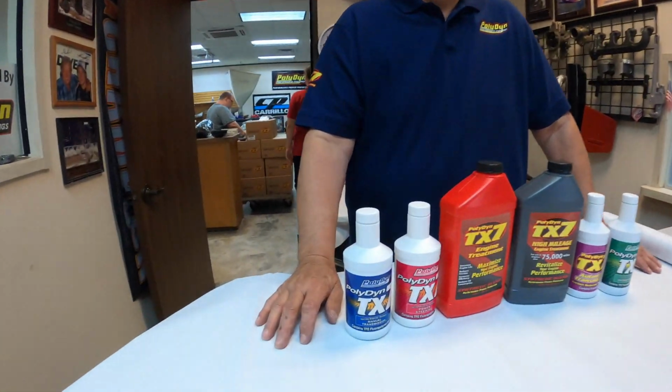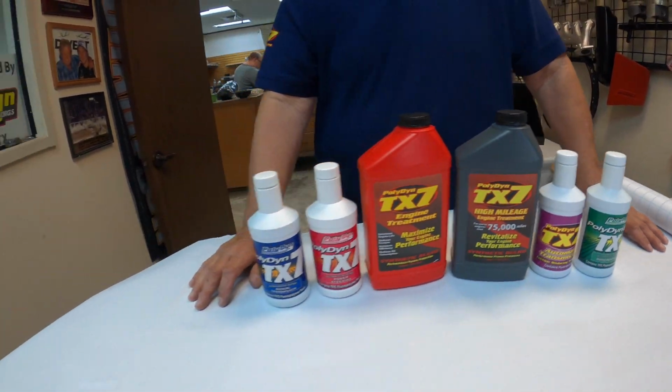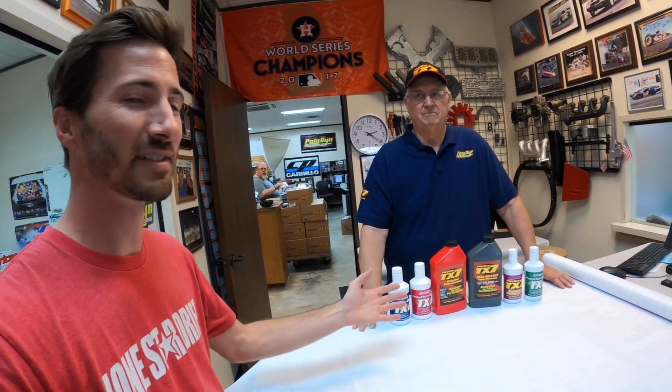All right, now we're in the TX side of this business. So it's kind of two different businesses under one house. They've got the consumer level stuff, which is all of these additives for your engine, transmission, and so forth. And then they've got the coating side, which we just looked at. So tell me a little bit about what we've got going on here and the science behind it.